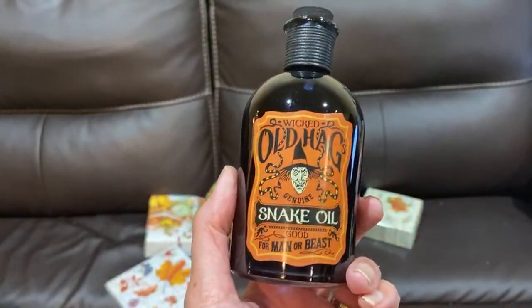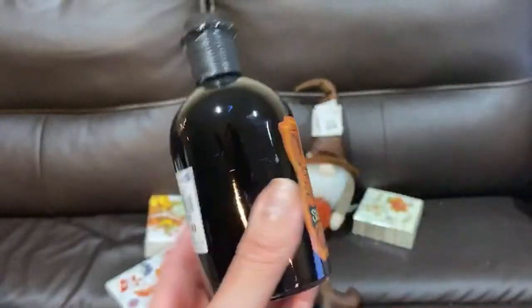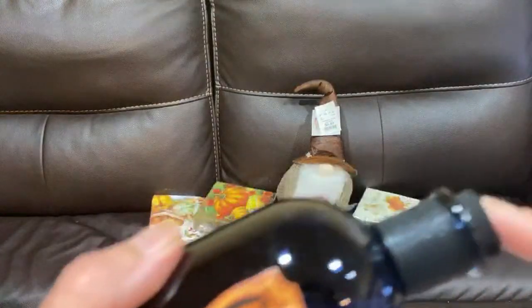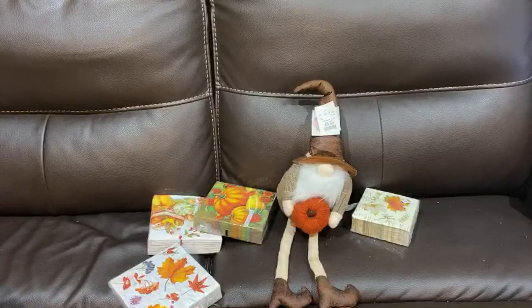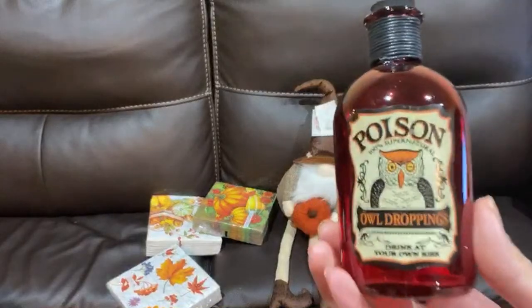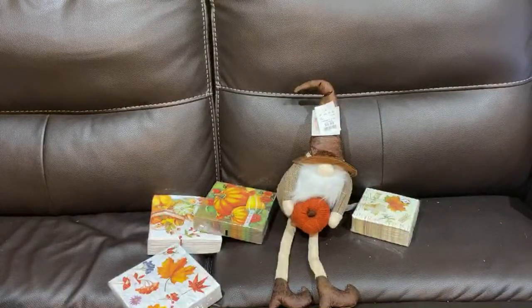This is the Wicked Old Hag Snake Oil for man or beast. Good for man or beast. Genuine. They had a lot of them. They had like bat wings, all kinds of stuff. It even has the little cork in the top, and it's wrapped here. That's $1.49. I'm not going to make it cheaper than that. They had different bottles, even big ones that said snake venom and everything. And I got poison, owl droppings, drink at your own risk, 100% supernatural. What is in there, Mom? It's nothing. You can put something in there with food coloring maybe. It's just a ruby glass.